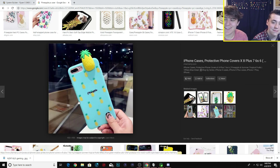Look at it! I love it. Because I got my cup. Pineapple cup. I got pineapple. My lights are pineapple. Wait, I got my lights pineapple. I'm gonna light them up.